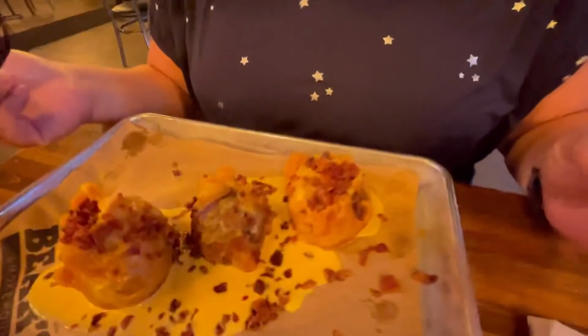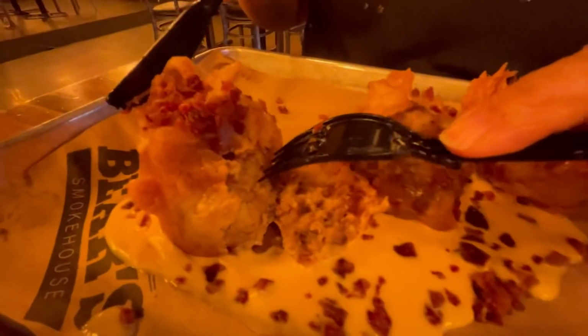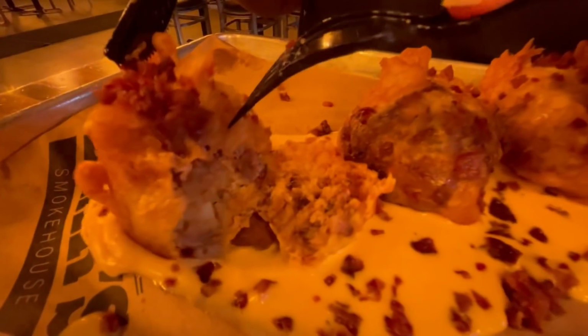I got bear balls. They come in 3, and of course, you know, you can see them go big or go home on my bear balls. What these are, they're mac and cheese, and they're covered, and then they fry them, and they put some bacon on top. So we're gonna go ahead and crack into these mac and cheese balls. You can see inside. Oh, look at that.